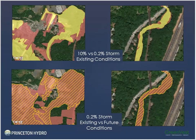And then on the bottom of the screen, we have the 0.2% storm and existing versus future conditions. And a similar situation is what we were seeing in the existing conditions, different size storms. On the left-hand side, there is a significant difference in the flood inundation of 0.2%, whereas on the right-hand side, there's almost no difference between the two conditions.